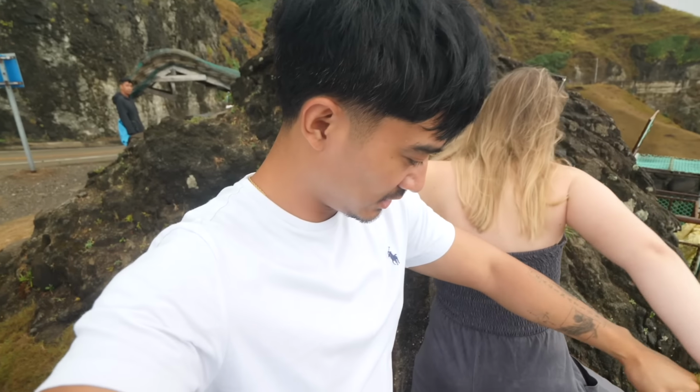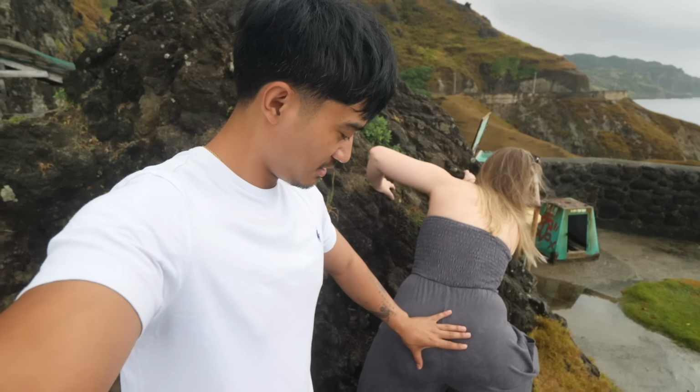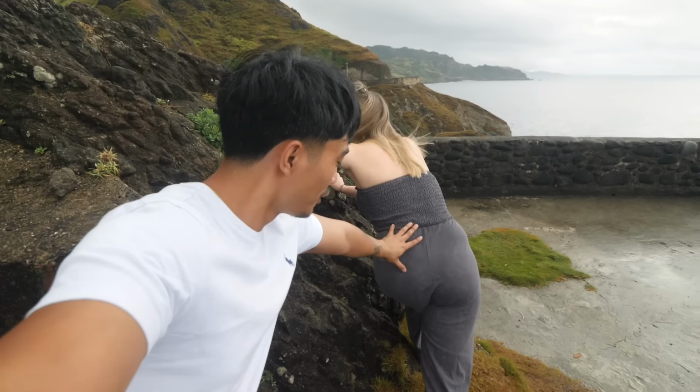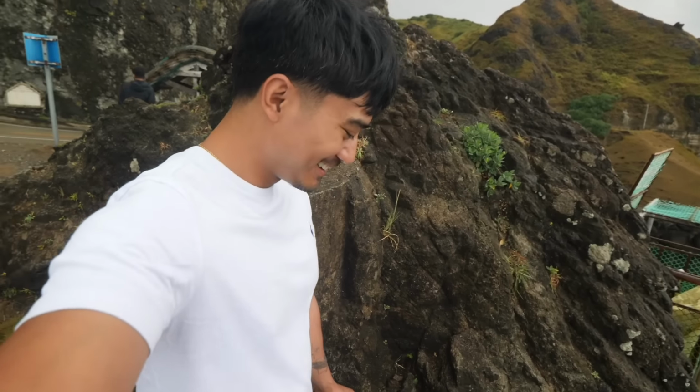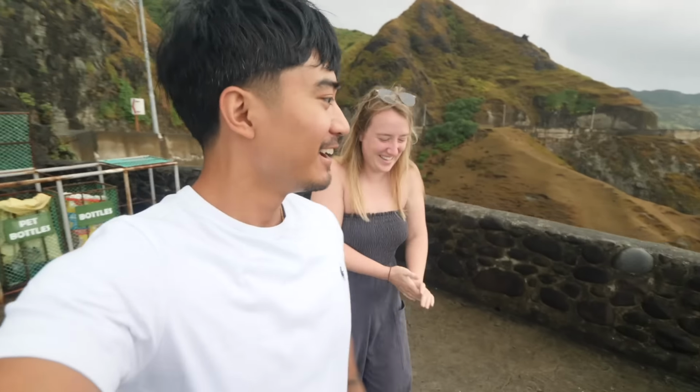Realities of travel, guys. A big puddle. It has been raining all morning, so Zoe's going to climb over so that she doesn't get wet. Come on, come on. That's it. Oh, oh my god, that's so close. Look how easy I do it, and then Zoe's there struggling.